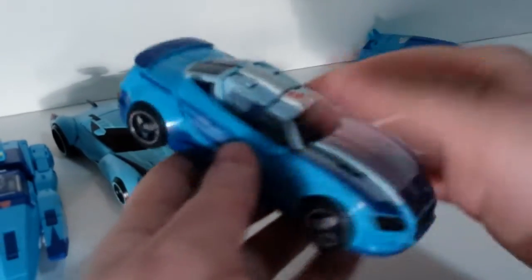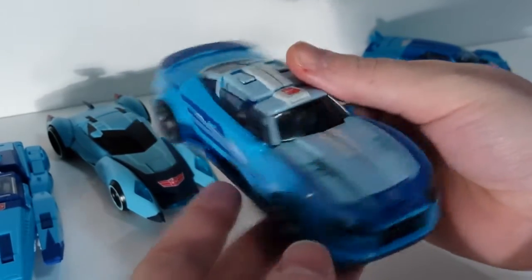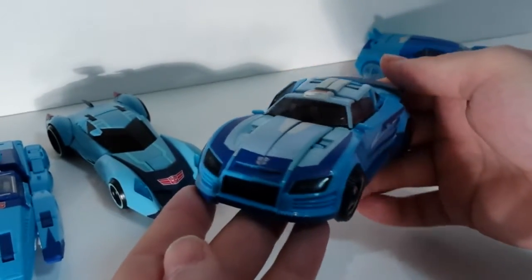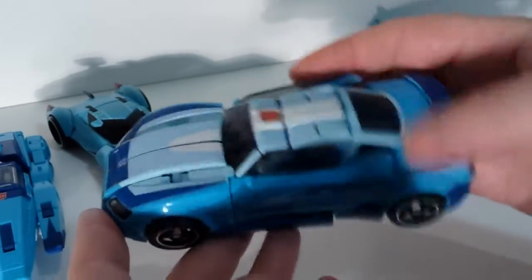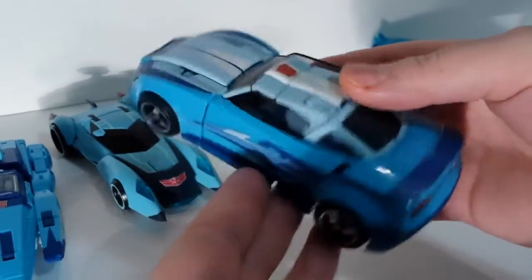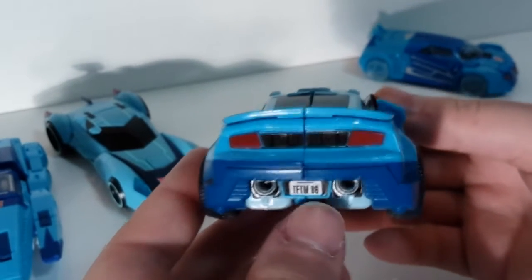And this is the Generations version of Blurr, which is a really nice car. This is a repaint of Drift. I didn't pick up Drift because I didn't know who he was at the time. I hadn't read the comic. Obviously, I haven't transformed him quite right. That's as close as I could get. Now, I can do it, but I did something wrong with his feet here. You'll also notice that it has the Repro labels on here.